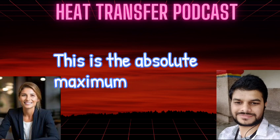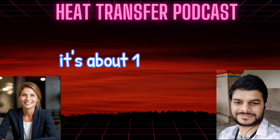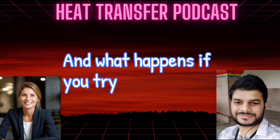This is the absolute maximum heat flux you can get in nucleate boiling. For water at sea level, it's about 1 megawatt per square meter. That's a lot of energy, like 1,000 hairdryers focused on 1 square meter. Whoa. And what happens if you try to push past that?